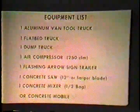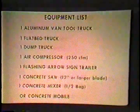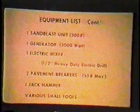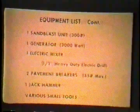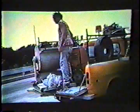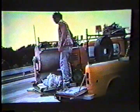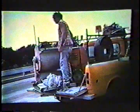This is a list of the needed major equipment. We may not always be able to provide all of this, but this equipment is desirable. Too small a mixer, such as this, leads to inconsistent mixes as well as slows your work. Not enough trucks, and material will perhaps get dumped to make room for broken concrete and so forth. The point is, we have a big job to do, and we may as well get properly equipped.